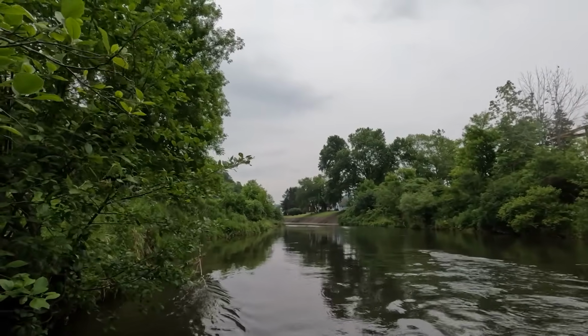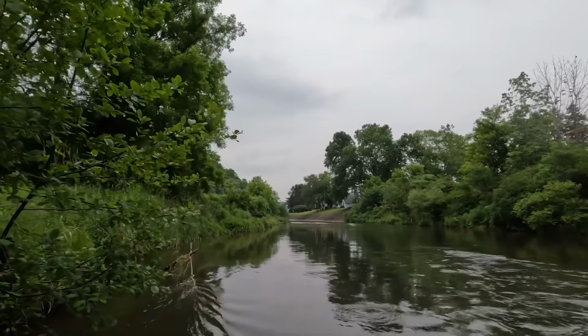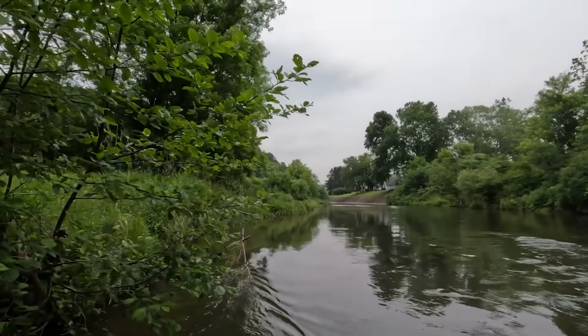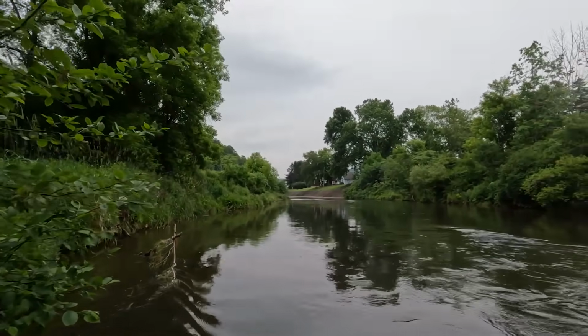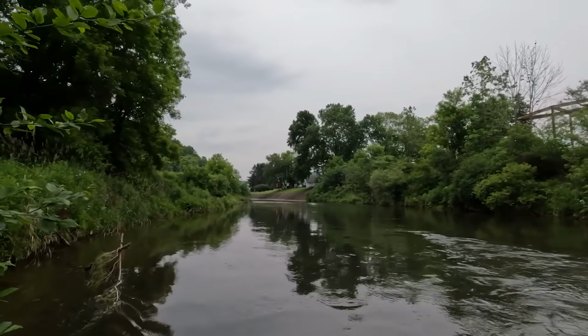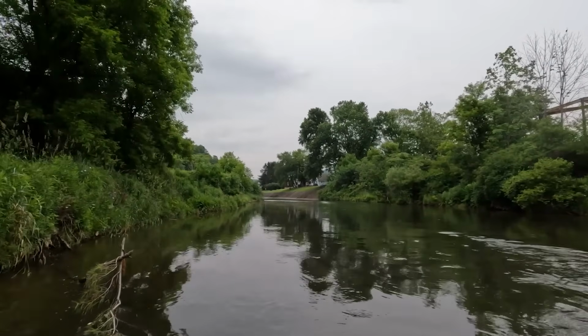All right, so we've worked our way all the way up to, if you can see it ahead of me, where it channelizes, presumably for flood control, through downtown historic Coudersport. So it looks like there's actually a really neat little pool right in front of us. We're gonna fish that just for a smidge, and then for a very small amount of time, maybe an hour or two, we are gonna go above Coudersport.